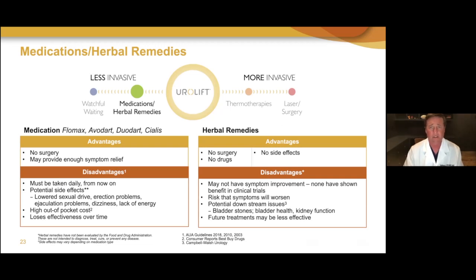Flomax and alpha blockers can make men dizzy. It can give you retrograde ejaculation, so when you have an orgasm, nothing comes out of the penis, and a lot of guys don't like that. Avodart and finasteride can cause some decreased sex function, decreased sex drive, erectile dysfunction. So they have some side effects. Herbal remedies, honestly, don't really work in studies that have been done, so I usually don't encourage them. They don't hurt anything, so they're okay to take if you want to try them.